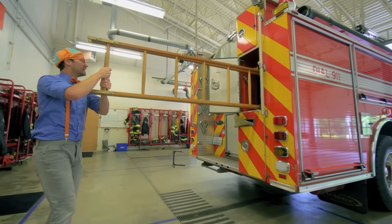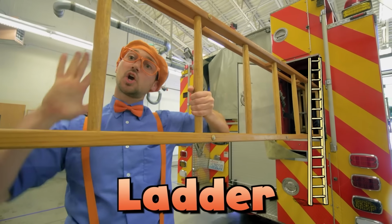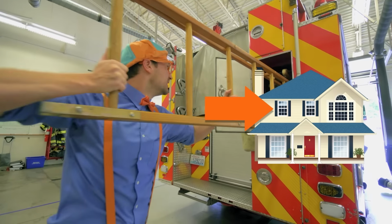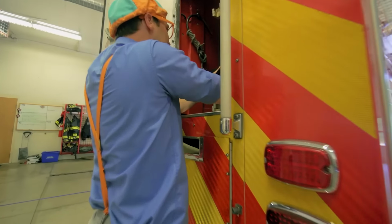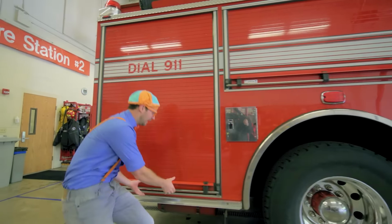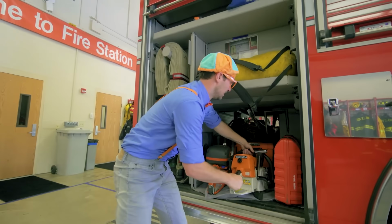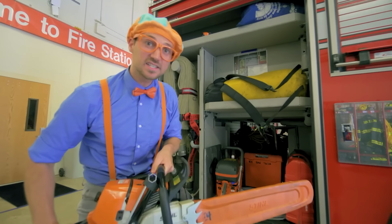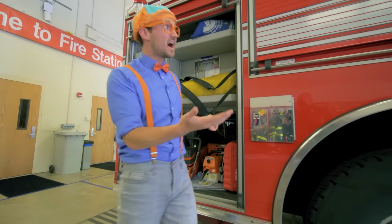Whee! This is a really big ladder. So then the firefighters can go up really high and save people off of roofs and windows. I'll lock it back up. There we go. Ooh, what's in here? Huh, hey! Yeah, a chainsaw! Wow, there's so much great equipment on a fire truck.